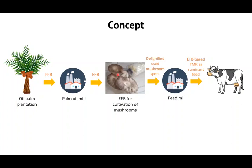There are two benefits from this. Firstly, of course, we get the mushroom. And the second one is the mushroom spent. The lignin in the mushroom spent can be reduced. So after the biological delignification of the mushroom spent, we can process this spent to produce TMR. TMR is total mixed ration, which consists of various components of food.